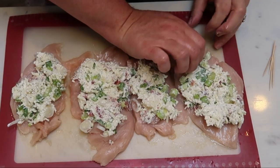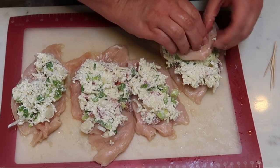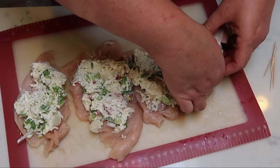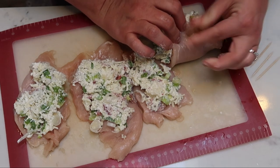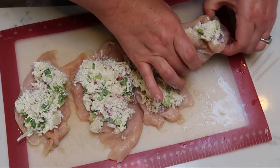Now we're ready to roll these up. So we're just gonna take it and do our best to roll that filling into the middle of our chicken breast, and then we're gonna go ahead and secure it with a toothpick. You're just gonna shove that through the mix as well as through the other end of the chicken.